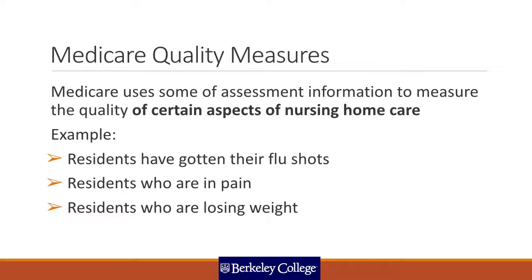Patients who are in pain, because the facility is supposed to be addressing that pain and doing what they can to reduce their pain. And residents who are losing weight. Looking at weight charts is very, very important because it may indicate a patient with an illness that's not being cared for. It may indicate poor feeding, in other words, that the facility is not providing enough food or enough quality food, or other indicators that are not indicators of good quality care.